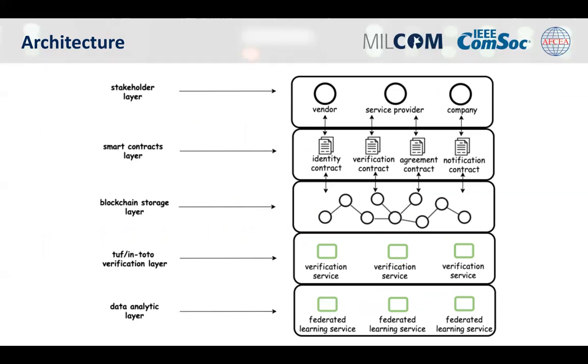Vendors basically provide software products. Companies purchase these software products and use them, and service provider hosts the LetsTrace platform. The blockchain node can be deployed among each and every entity in the system. That means all vendors, companies, and service provider have their own blockchain node.